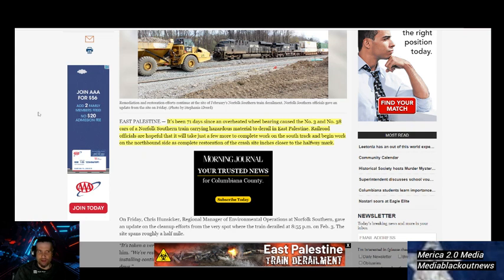Okay, so now we're to car number 3 that had an overheated wheel bearing. We had a car number 38 that has an overheated wheel bearing. What happened to car number 23 that the NTSB and stuff originally stated had an overheating wheel bearing? So now we got 3 cars? I just don't get it.